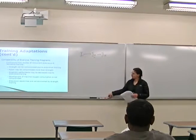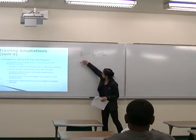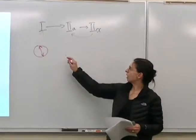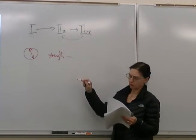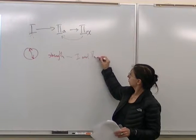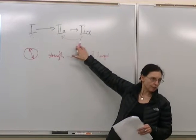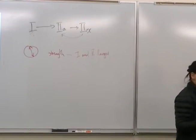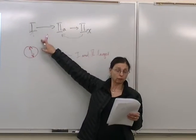When you look at the diameter, when I'm looking at what happens to that diameter, then if I'm doing only strength, both type 1s and type 2s get larger. Okay? So I'm going to see more adaptation in the type 2 because they're the ones that are doing most of the work. Doesn't mean the type 1s are turned off, they're not doing anything at all. They're just not working as much. So I still see a little bit of adaptation in my type 1.